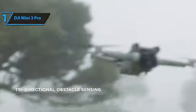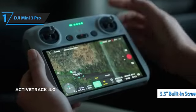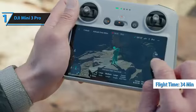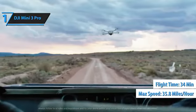DJI's new RC controller features an impressive 5.5-inch built-in screen with high brightness, suitable for flying in direct sunlight. The drone's maximum flight time is an incredible 34 minutes, and it can reach speeds of up to 35.8 miles per hour in sport mode.